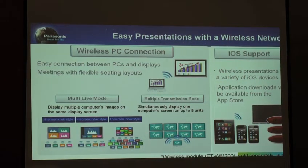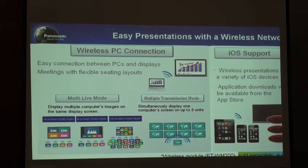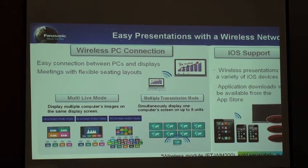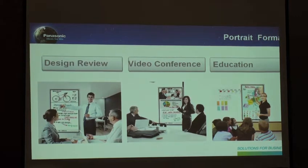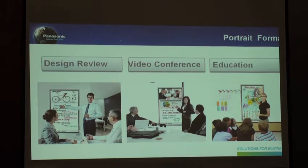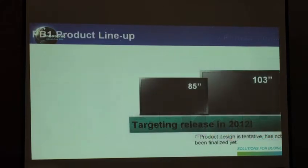Wireless: we talked a little bit before about the wireless connection. We have this technology now in our displays too, so you've got the ability to use the dongle. You also have the ability to use an iPad. We have an application from the iPad that can also broadcast to our projectors and displays. As we're moving more and more towards no wires, it's a pretty important feature. Here are some more examples of usage for designing, conferencing, and education, of course.